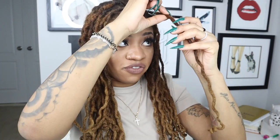But when you have lock extensions, it's a little different. So now I gauge where the locks are falling, whether it's at bra strap length or below my bust. What I typically do is see how long the extensions are, and also how long my hair has come. So for my length, I always like to use my front piece.